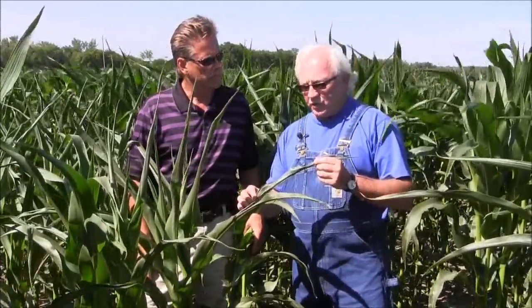Well, Mark, we're at a stage now where this plant is going to be going into silking pollination next couple of weeks here. This is a little bit of a defense mechanism of the plant to try to retain some of the moisture because this plant right now is requiring anywhere from 0.2 to 0.25 inches of moisture a day to build the structure of the plant and get ready for that pollination period.